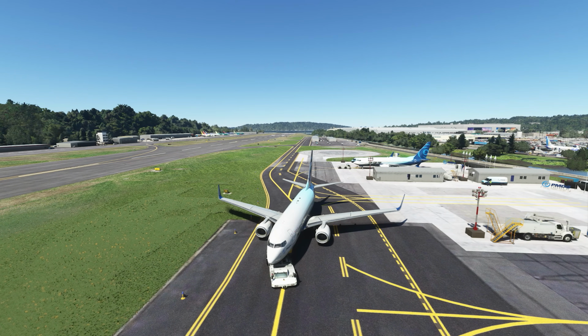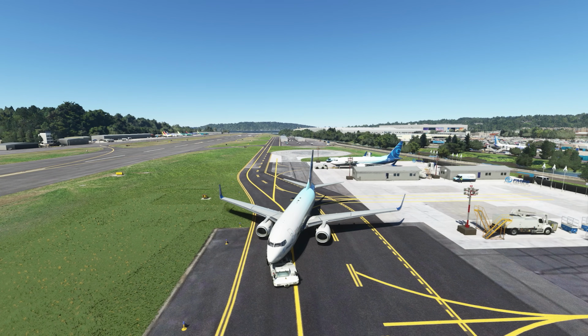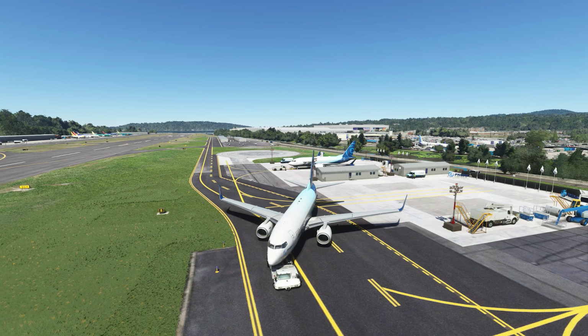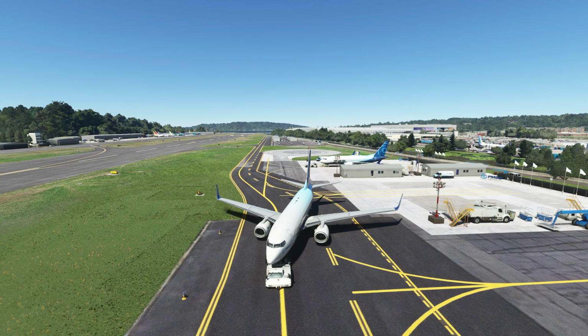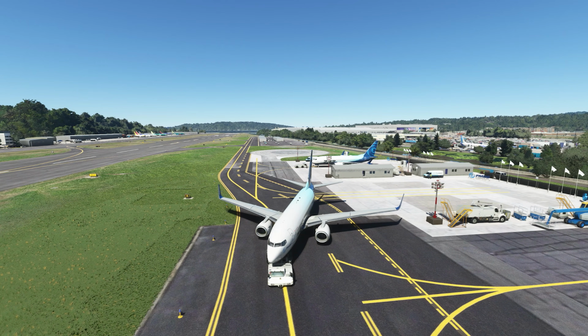One other item that a number of folks have asked us about is whether or not the 737s will be made available through the Microsoft Marketplace. And yes, absolutely, that is our intention. There's a number of technical hurdles that we want to make sure that the product clears in terms of stability and quality before we push it through the Microsoft Marketplace, but that definitely is in the future.